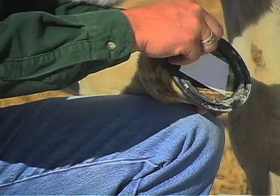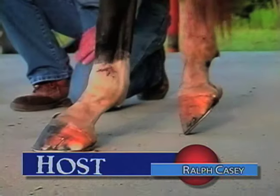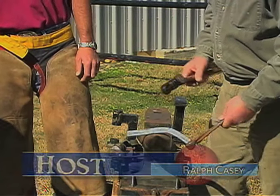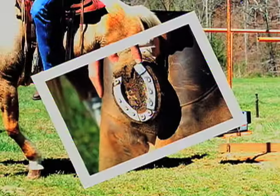Hey, if you want your horse to be active, whether it is showing, trail riding, or pleasure riding, he needs to be healthy, in good physical condition, and properly trimmed or shod. After all, a happy horse makes a happy owner.